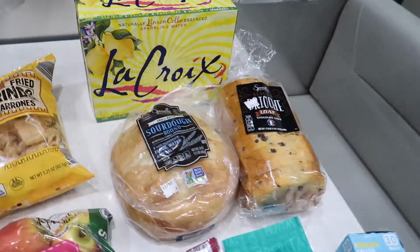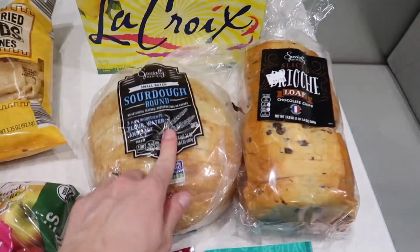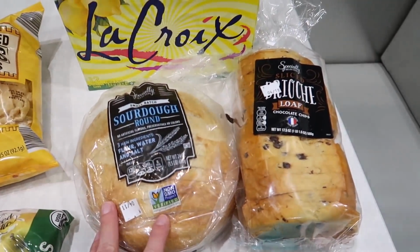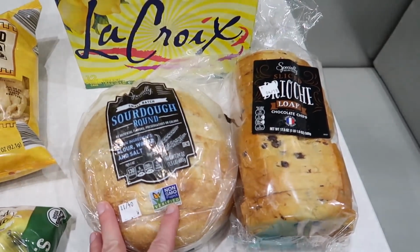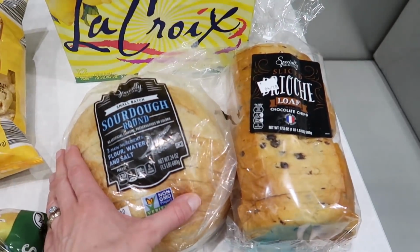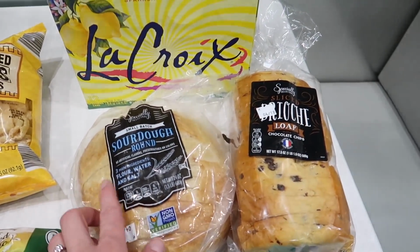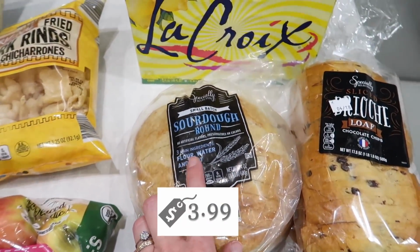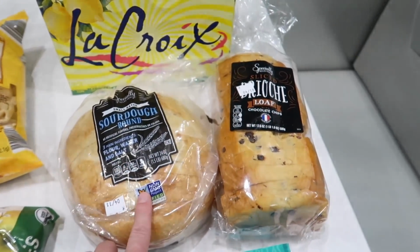And then I found some breads there that looked really good. So we have been loving sourdough bread. I've been getting it from our other local grocery store, which is H-E-B here in Texas, and it's been really good. And this one's from a local bakery, I think. I'm not sure if it's local. But anyway, it says it uses 3 main ingredients, just flour, water, and salt. So it's a true sourdough bread, and I'm anxious to try that.